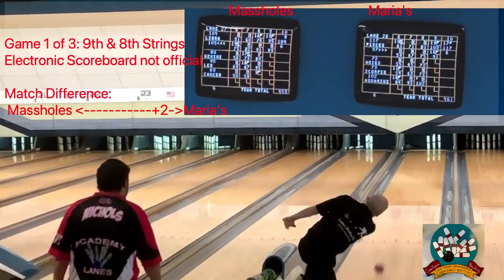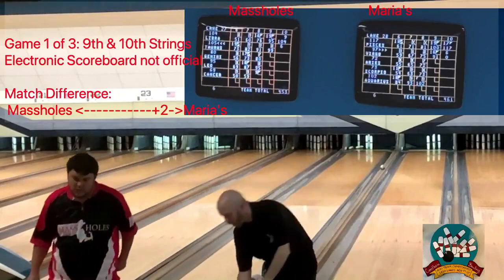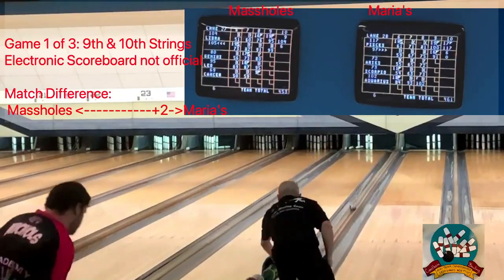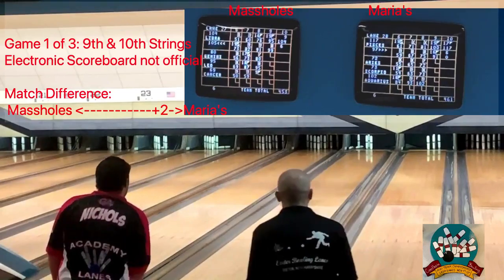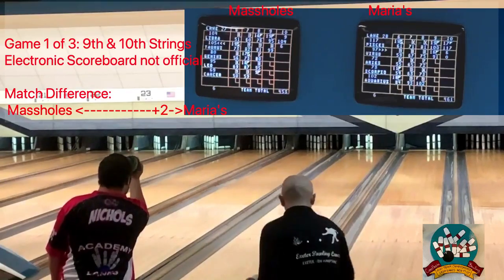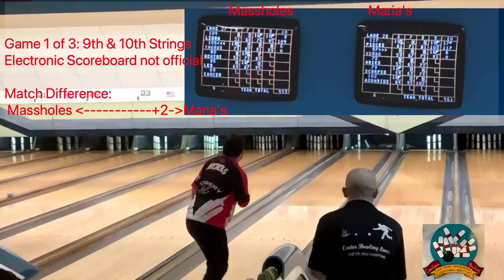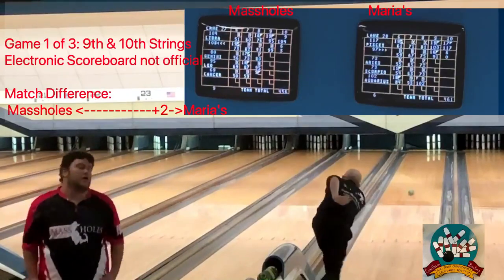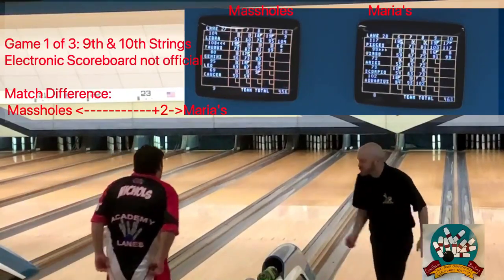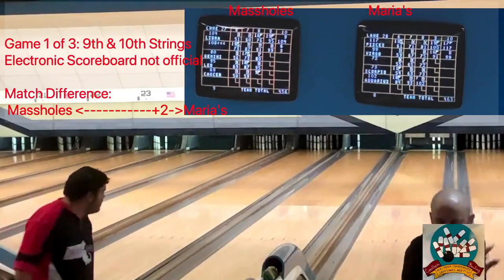Rich Myrick looking for two in a row. Can he pick it up? Missed it to the left. Needs three for 100. Matt Nichols, Whitman, Mass. Looking for a spare in 27. Oh, thought he had it. 8, 99 for Rich Myrick for Maria Subs in the first string.